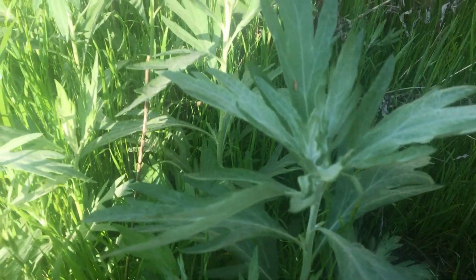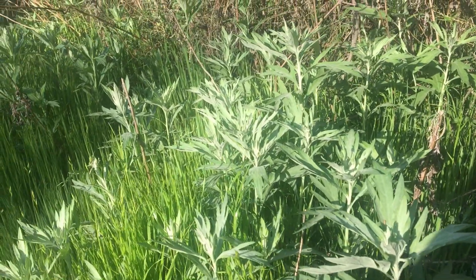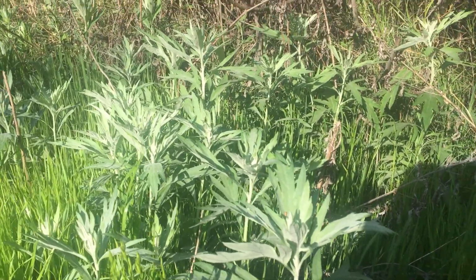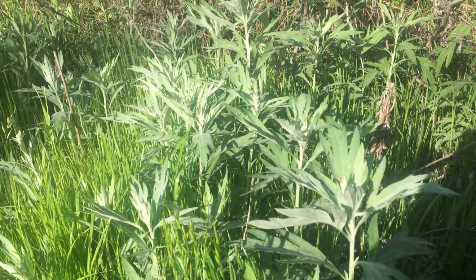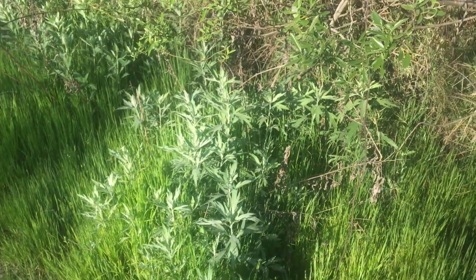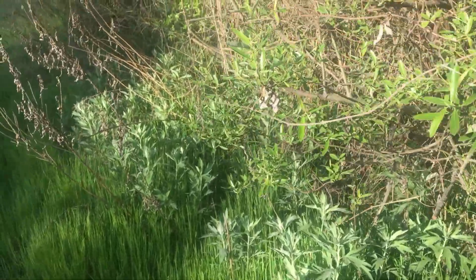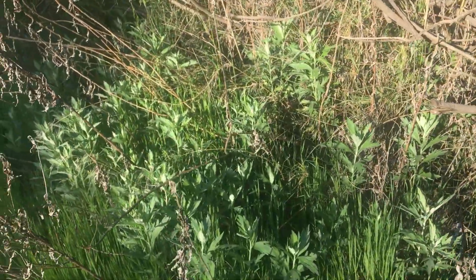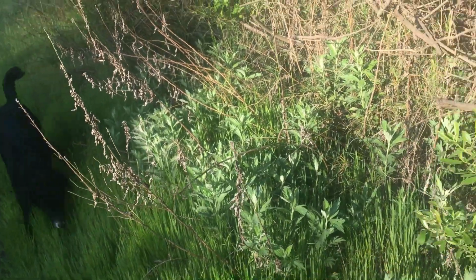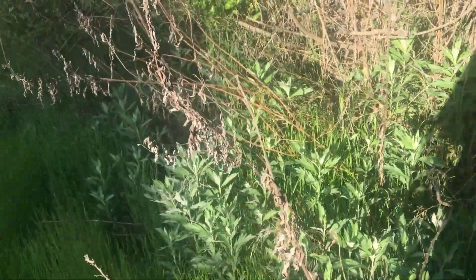But this plant has a really iconic smell. If you could just smell this through the camera, you would know what I'm talking about. Some people describe it as mint-like, but I think it's very distinct from mint. But this is a really great plant. If you harvest some of this, it is used to help induce lucid dreams. So you could put it under your pillow or hang it in your doorway. I hang it in the doorway so I get the smell and get the blessings each time I leave or enter my home.